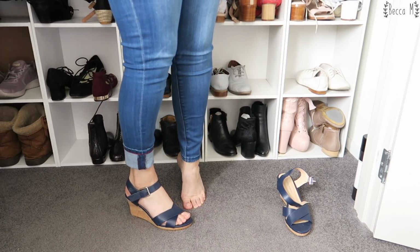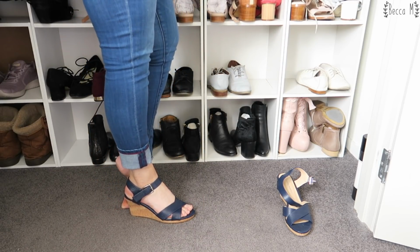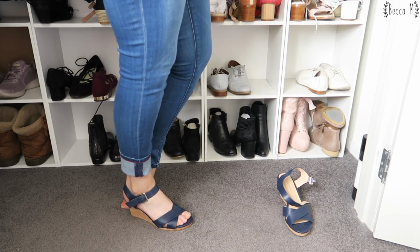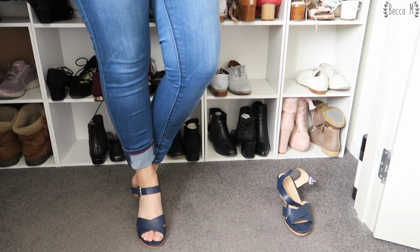They're kind of more of a businessy sort of style for me, I guess. But they still work really well with most skirts and shorts and jeans too. I think they still look really nice with the jeans as well. So I'll definitely be keeping these ones.